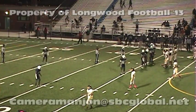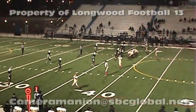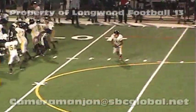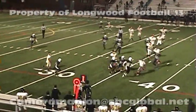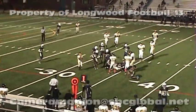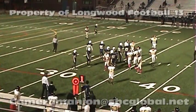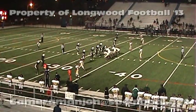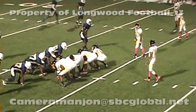A four receiver set for the Eagles. Oh. In trouble. And nothing. Maybe 3 yards. They're calling it a 4-yard gain. Second and six to go.